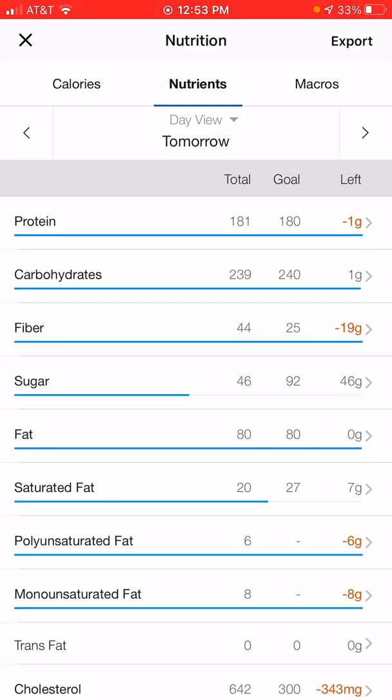Okay. Look at my fiber number, 44 grams of fiber. If you start to notice and look at your fiber numbers on days you eat a lot of processed and packaged foods versus days you eat a lot of whole foods, your fiber number will be very low on the days you eat processed and packaged foods. If you notice, both of these sample meal plans include a lot of whole foods. There's really not processed or packaged foods.